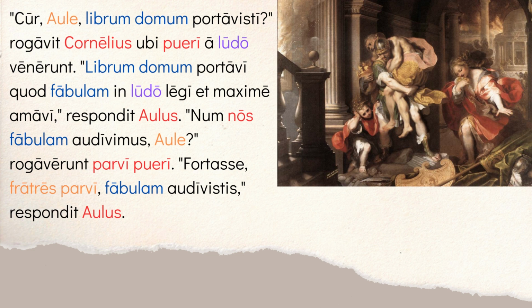Then you have another quote. You have librum domum portavi, quod fabulam in ludo legi et maxime amavi, responded Aulus. So he says, portavi, I carried a librum, a book home, librum domum. I carried the book or a book home because legi, I read. Again, the long i tells you this is perfect tense. I read the fabulam, the story, in ludo, in school. And amavi, perfect tense, the vi gives it away. And I liked, or I loved it, maxime, very much. So he says, I brought the book home because I read a story in school and I really liked it. So I brought it home.